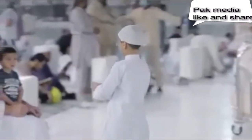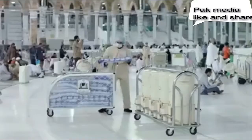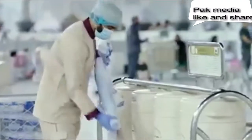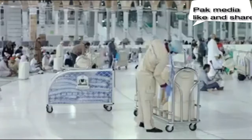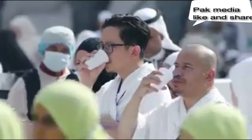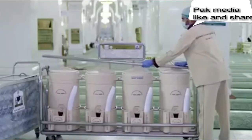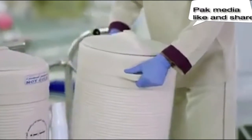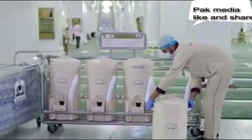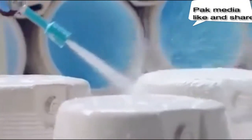For their convenience, visitors can drink water cool or otherwise. And for hygienic reasons, disposable plastic cups are provided. About 2 million cups are used on a daily basis. Containers' top lids are securely locked to prevent tampering or contamination. Predefined steps of periodic washing and sterilization of containers are carried out at special stations.